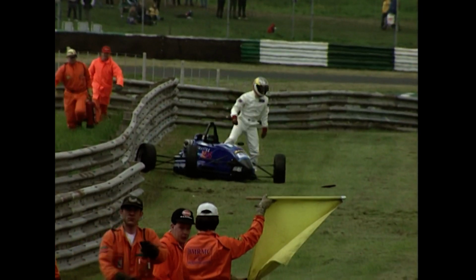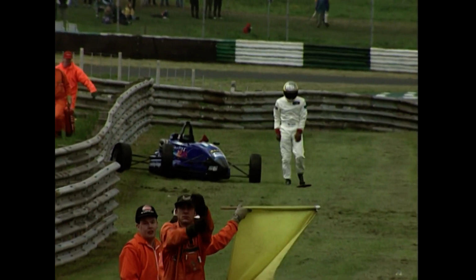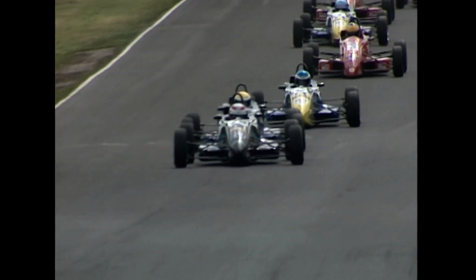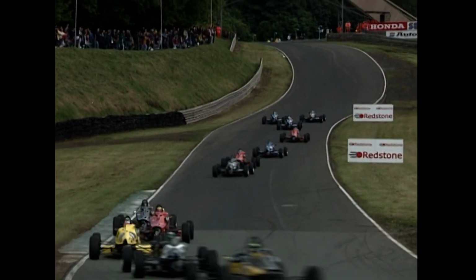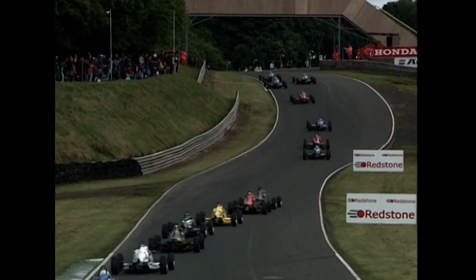James Courtney doing the chasing then of the 28 machine of Adam Carroll. Looking for a tow there for the abandoned car. Carroll leading, Courtney in second place, Dahlgren in third. Very close behind them, leading the pack, the 3 machine, that's the red car of another Swede, Robin Rudholm. Courtney looking well poised in second place as they charge up the hill towards Druitt.